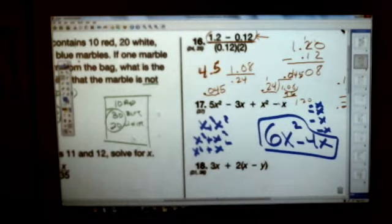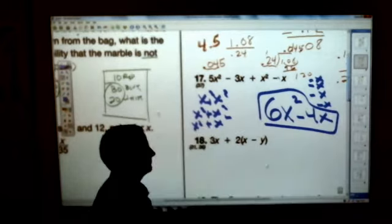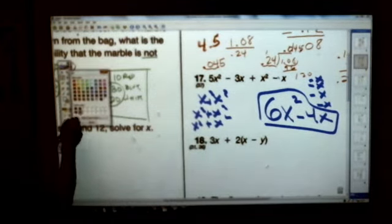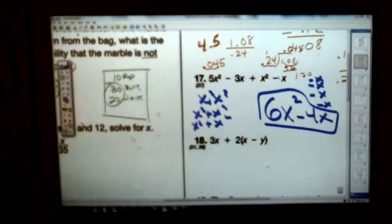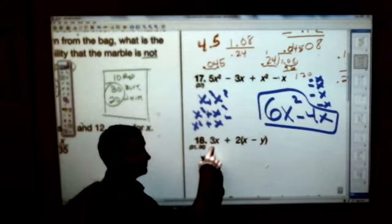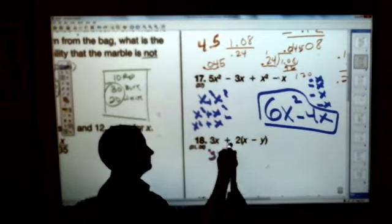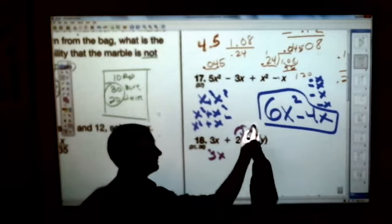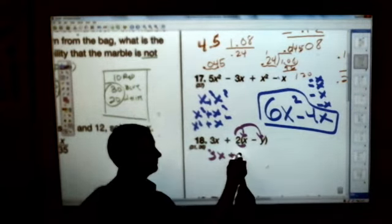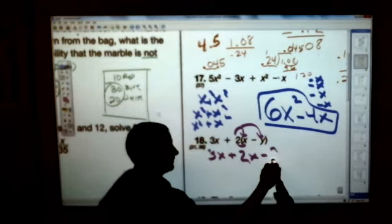I might as well do 18 while we're sitting here. In order to do that, anytime you see parentheses, you should think distributive property. I need to get rid of those parentheses before I can figure out if I can put something together with that 3x. So what happens when I do the parentheses? I multiply the 2 times the x and the 2 times the minus y. What is 2 times x? 2x. What is 2 times minus y? Minus 2y.